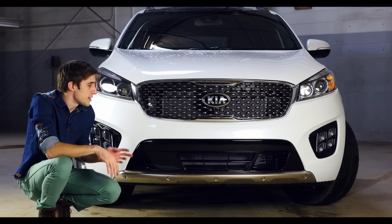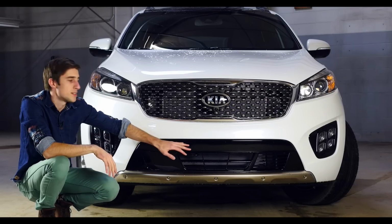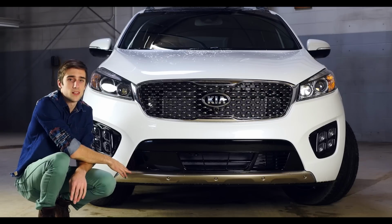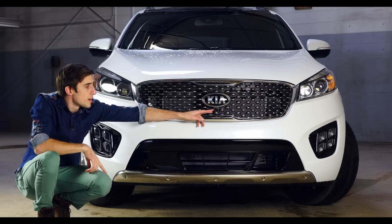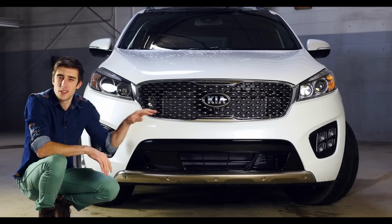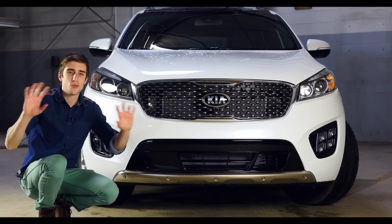When you get into the XS trim, then you get this really, really nice gloss black finish, and then at the bottom here, this is actual stainless steel. And then right here, you have a camera that's in front. This is for the 360 bird's eye view. It also functions similarly to a backup camera, so you can actually see straight ahead.